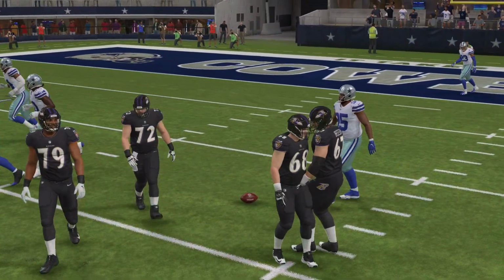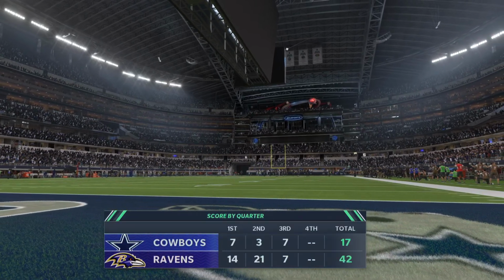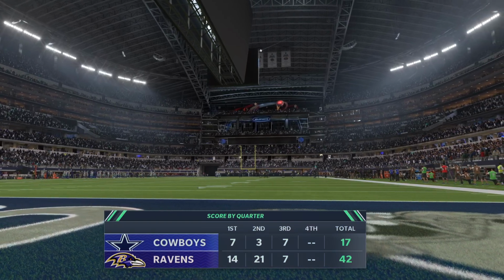That's the end of the 3rd quarter of play. And they're not going to get to the line to run another play. So we will switch ends as the 3rd quarter has come to a close. And that'll do it for the end of the 3rd quarter.